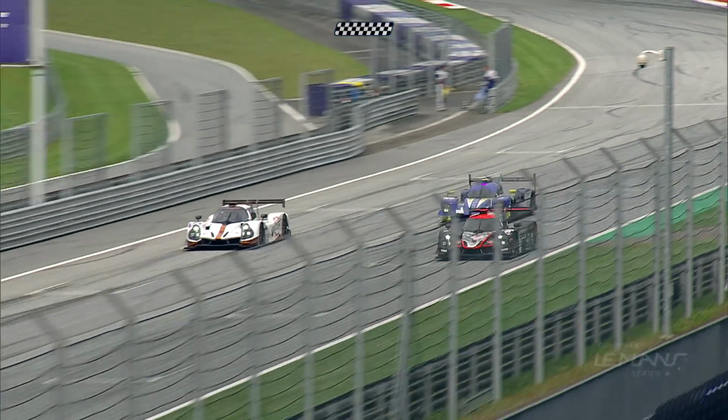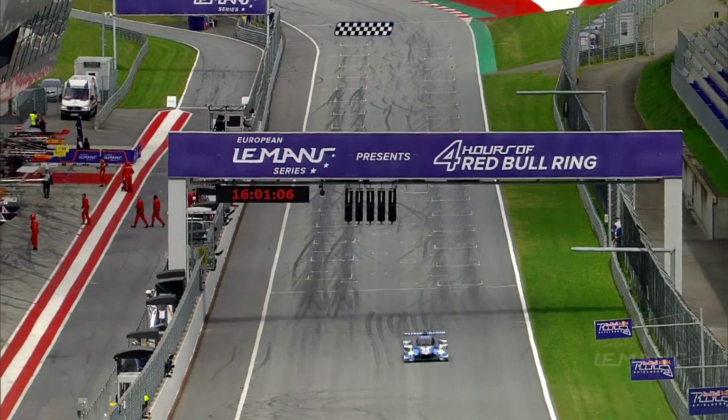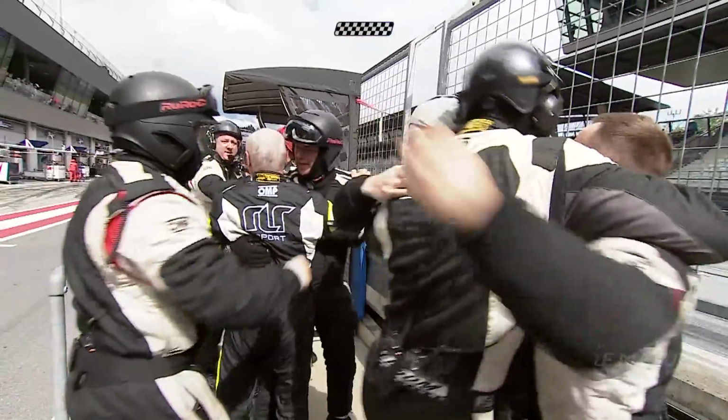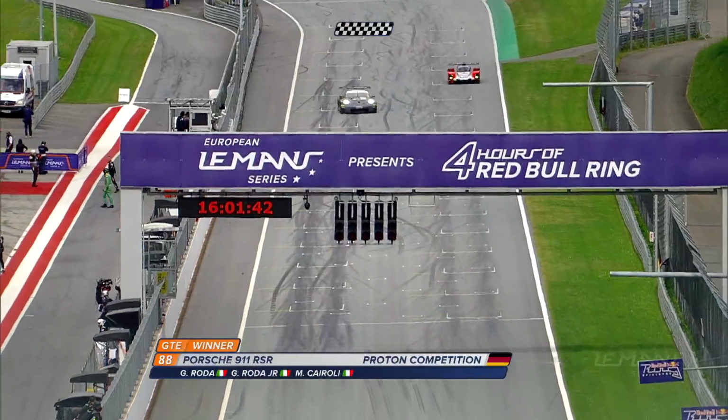RLR M Sport claimed their second win of the season in the LMP3 class, while it was win number 1 in GTE for the 88 Proton Competition Porsche of Matteo Cairoli and the Roders.